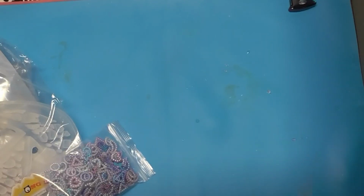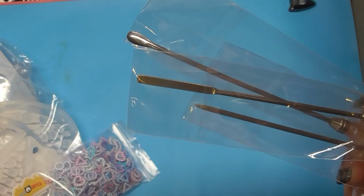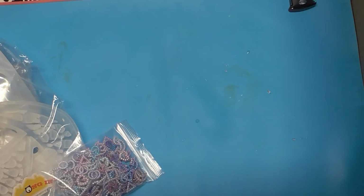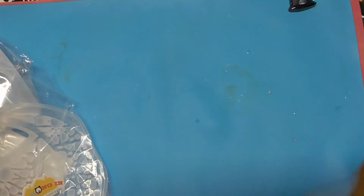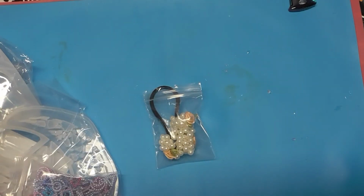Also got this cool little tool set. I already have one, but I love these so much. I got another one. I'll probably actually get a third one because on the one, my little gem fell off. I also got those in white. So I really liked both sets of colors. Thought those are cool. Also, before I show you all these bezels, they sent me a whole bunch of cool free gifts.